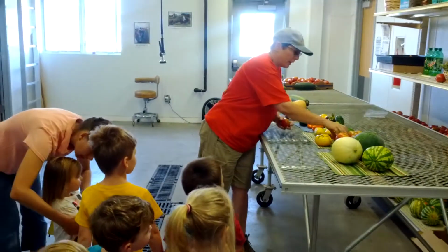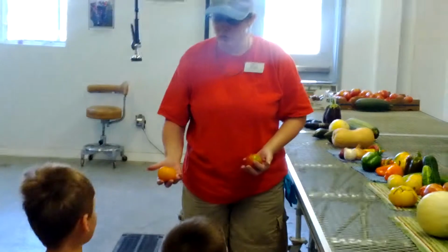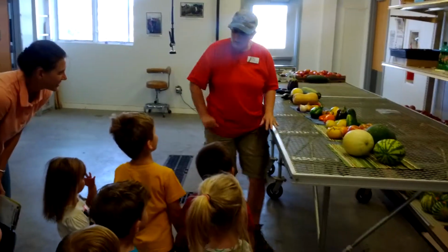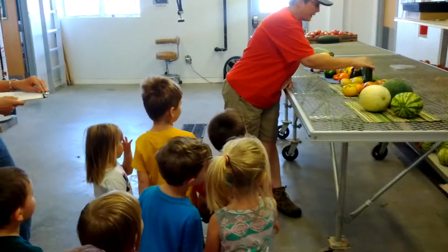Yellow, and you know what? This is another colored tomato. You know that tomatoes come in different colors? You know that now, right? My mom has little tiny yellow tomatoes. Little tiny yellow is littler than that one? Littler? Yeah. Does anybody know what this is?